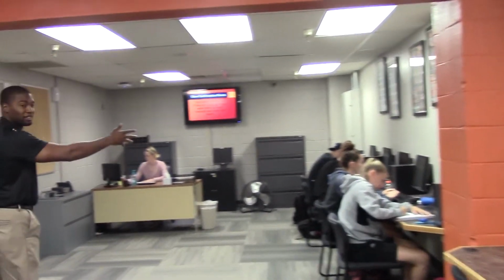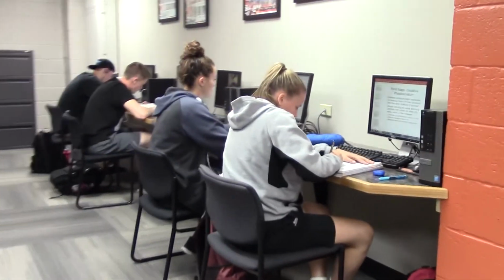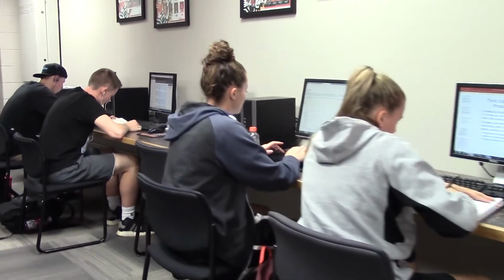So this is our main area here. You see here's some of our student athletes from the sports here, mainly our basketballs right now. This is Haley. She's our current Student Support Graduate Assistant, so she oversees this facility in conjunction with myself and Matt there. So this is the main part of it here.